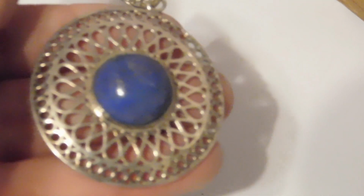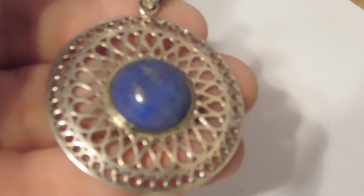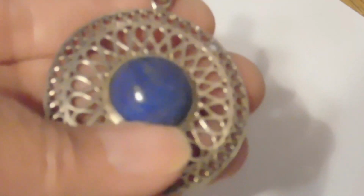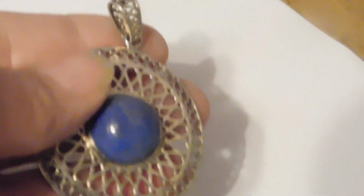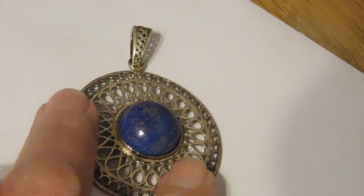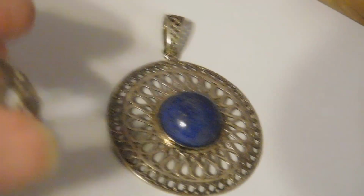This is a sterling silver and lapis pendant. It is from the Milor company of Italy, I'm not sure how you say it. Very intricate and ornate pendant. That sold for $48. It was originally priced a little higher, but the buyer asked that I sell it without the chain, so I lowered the price a little bit.